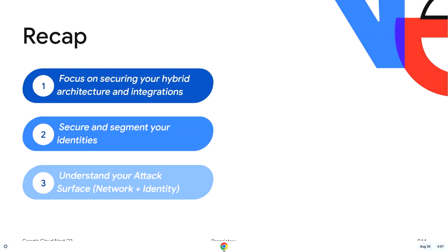OK, so we talked about three main pillars or themes. One is securing your hybrid architecture, understanding your integrations between on-prem and cloud environments and how attackers can abuse those integrations to compromise and abuse your cloud environments. Two, segmenting and securing your identities and accounts. Accounts are not created equal, so should the security enforcement that we have on accounts. And lastly, the third one on attack surface. Every organization should have the high ground compared to a threat actor, given that you should know your infrastructure and your identities better than a threat actor.